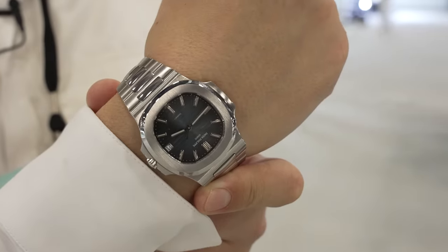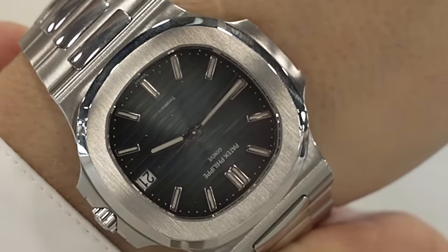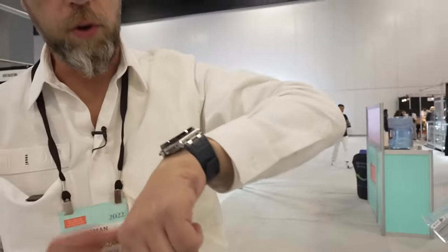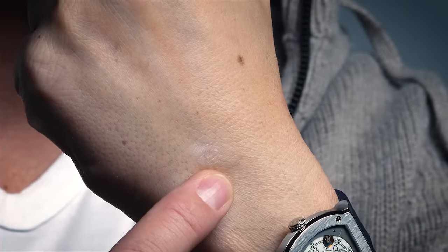I think the most special pickup of the show is definitely the 5711, but not any 5711. Hold on. It's a Tiffany. You're probably not going to be able to zoom in on that. Also picked up this beast. My wrist is about to fall off. See that? That's permanent from wearing heavy offshores.